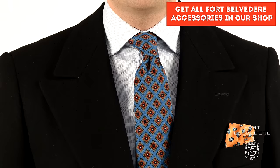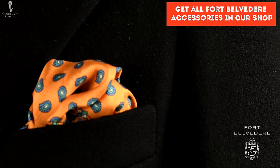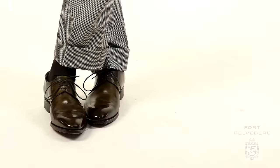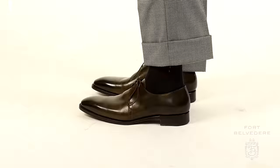I picked up the tones of orange and green and blue in my silk pocket square, which is contrasting in texture to the tie, and both of them are from Fort Belvedere, and you can find them in our shop here. I picked up the green elements in the pocket square and the tie, and chose a dark olive green pair of derby shoes. It's a very unusual color in menswear, yet it's still dark and it goes with the color scheme of my outfit. My socks are charcoal gray, which is the mix of white and black of my pants, and therefore it goes quite well together.